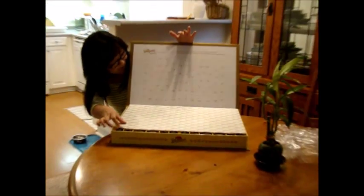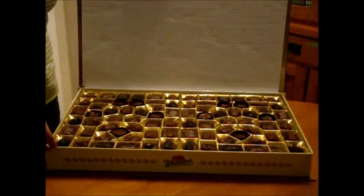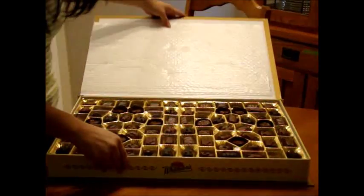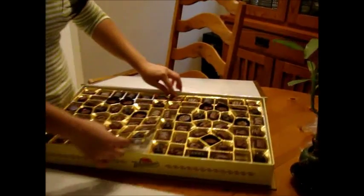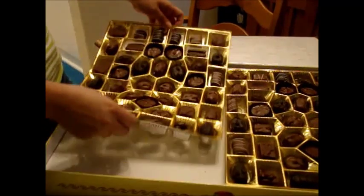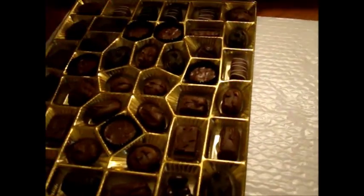Oh my gosh! Holy crap. Wait, I think there's multiple layers too. Wait, this one's upside down. Does that look good, hun? Oh, we got chipped! It's only one layer?